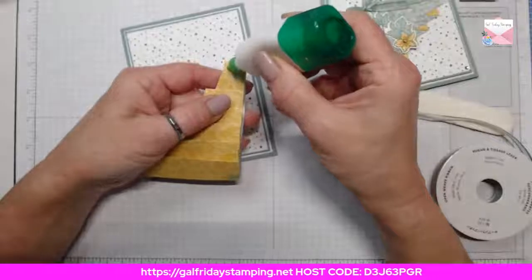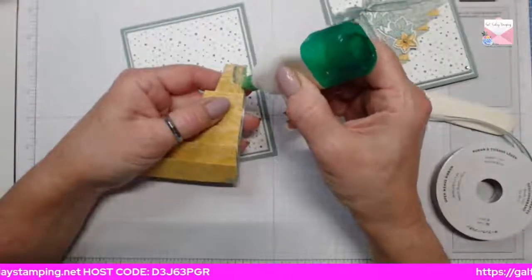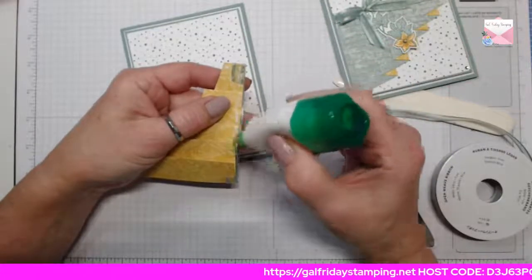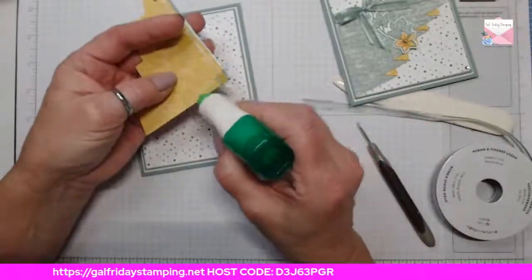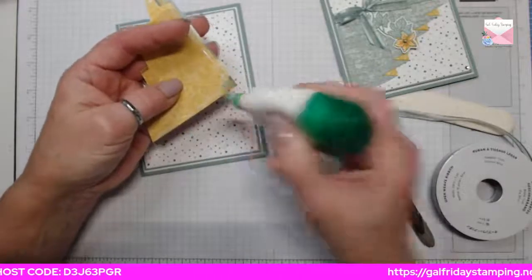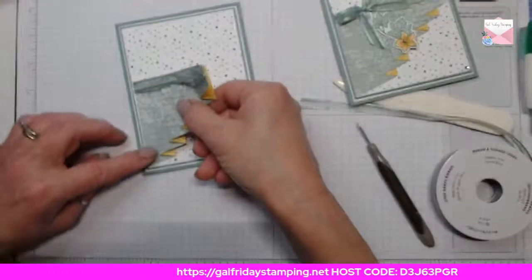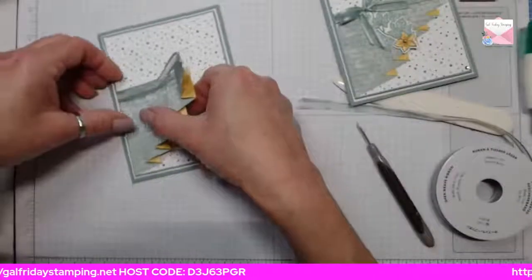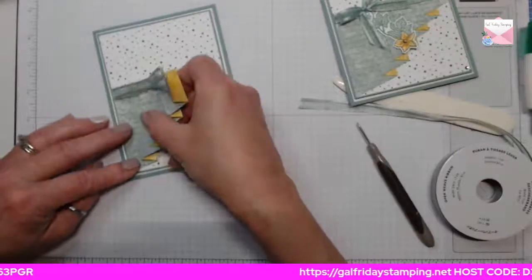I'm going to add some glue to the top. You could use tear and tape if you wanted. And I am going to put glue down this side. And then we're just going to take this piece, like I said, line it up along the side here. Make sure it is at the corner of your designer series paper.